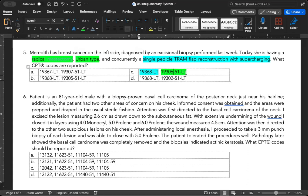Absolutely. So why are we not coding in this scenario the excisional biopsy? Why are we only coding the radical mastectomy and the single pedicle TRAM flap? Because the biopsy was performed last week. Absolutely. Yep. Because that was done last week. So that should be on a separate claim for a different date of service. Yep. Absolutely. So we are only supposed to code what is being done today. Okay. Any questions on that one? So the 51 modifiers for multiple procedures.